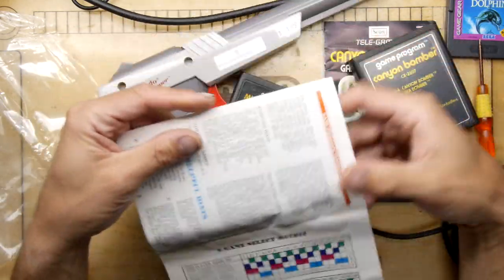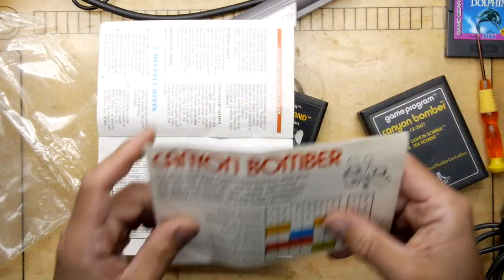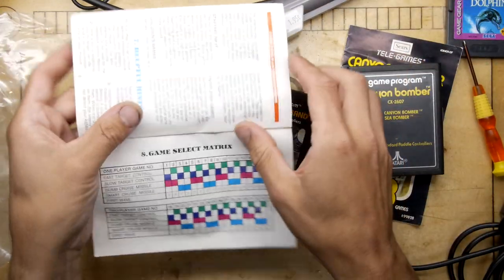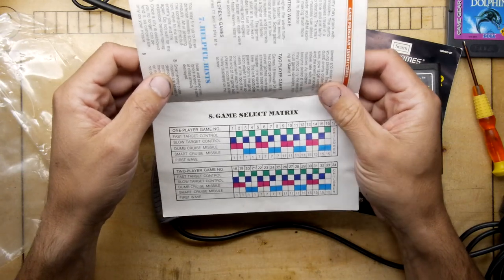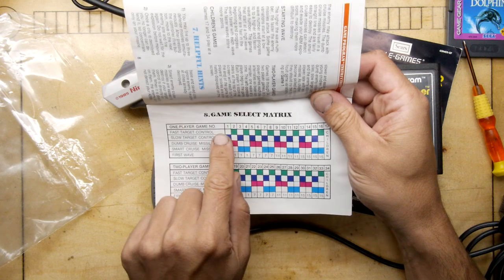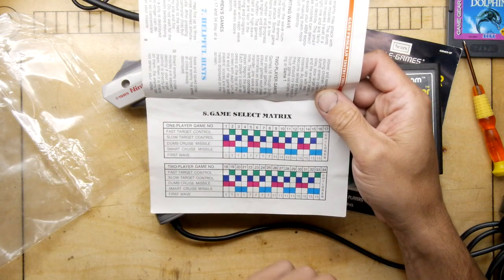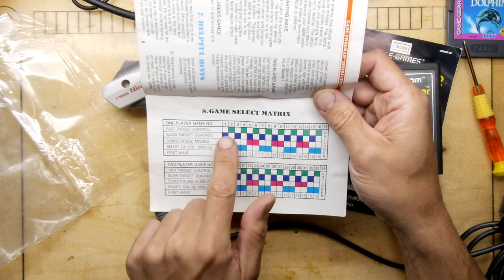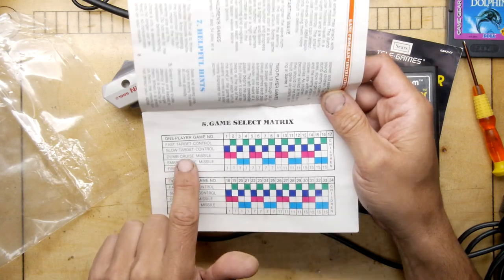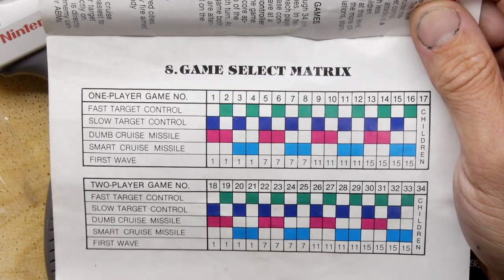So, interestingly enough, games in this era were complicated enough that you needed the manual to show you this games matrix so that you could work out the business logic of the game to figure out what you wanted to play. I'm not entirely sure what it's saying, but it seems like all the fast target control games, 2, 4, 6, 8, basically every other one, are moving super fast. 1, 3, 4, and so on, they're moving slow. Dumb cruise missiles, I'm not sure why they're dumb.